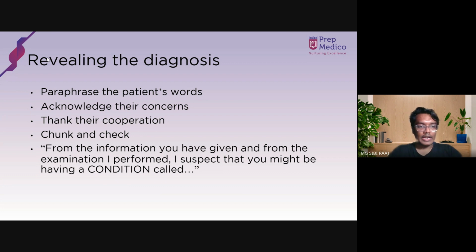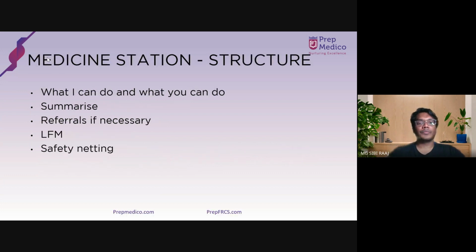Again, explain to them what it could be, explain the condition in brief, and again, don't use very complicated medical jargon. Use very, very simple terms like procedure and condition, heart attack, pain. So keep it very simple and tell them what you might do for it. So again, from the information you've given me and from the examination I've performed, I suspect that you might have a condition called so and so.